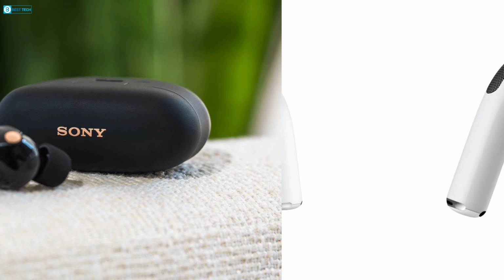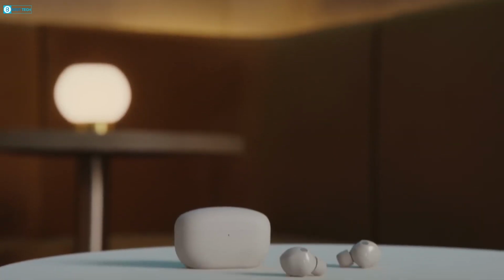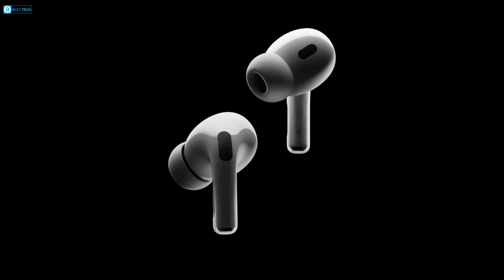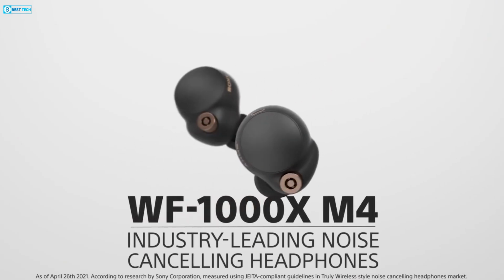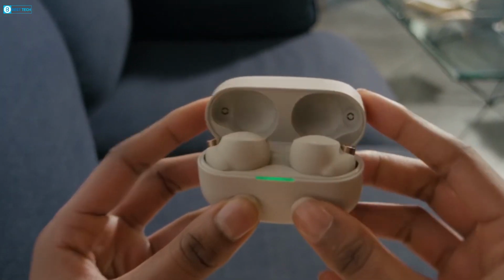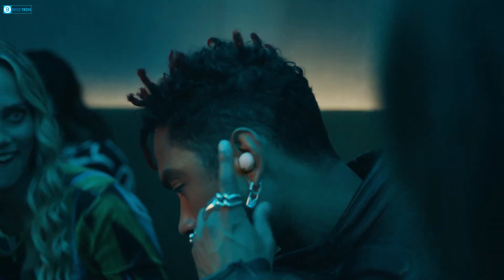Starting with the design, Sony and Apple have taken different design approaches with their earbuds. The Sony WF-1000XM5 showcases a classic rounded shape, whereas the AirPods Pro continue with the signature style of having stems. Now, unlike the predecessor, the WF-1000XM4, which received mixed reviews on comfort, the WF-1000XM5 has made noticeable improvements, leading to a more comfortable fit for many users.